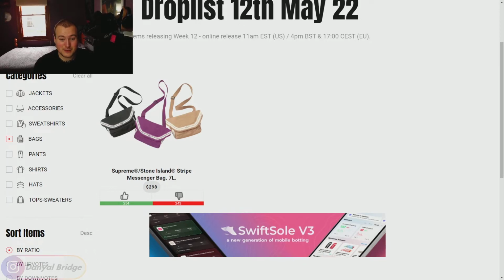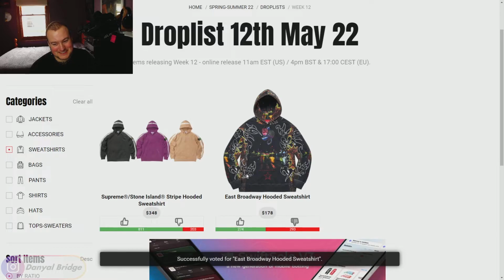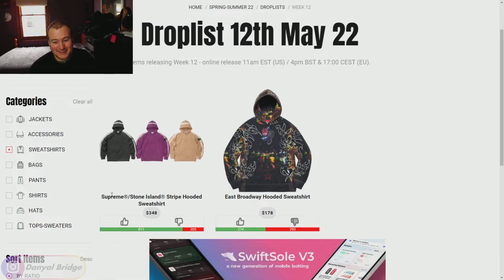But yeah, let's move into our third final section, one of my favorite sections, the sweatshirts. Ooh, but maybe not my favorite section this week. So to start it off, we got the East Broadway hooded sweatshirt. There's just so much going on here, man. Look at it. Got all these crazy graphics and stuff on it. It's gonna be a downvote for me. I can't. Yeah, not for me. Next we have the Supreme Stone Island Stripe Hooded Sweatshirt at $350 US.